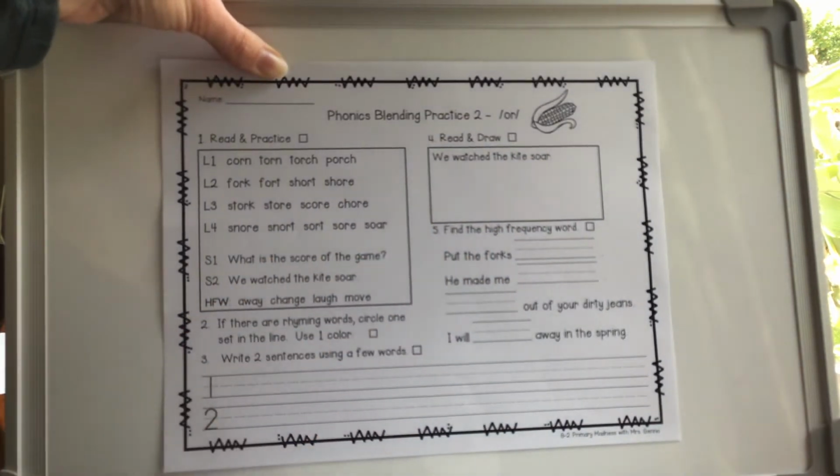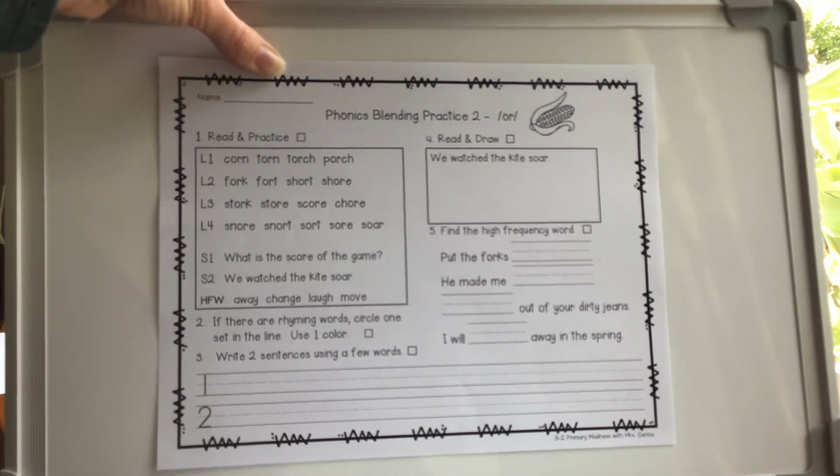In fact, that might be a fun activity. You might be able to order a kite on Amazon, or even find a link how to make your own kite and go outside and try to fly your own kite.